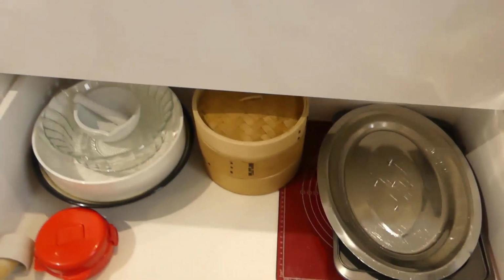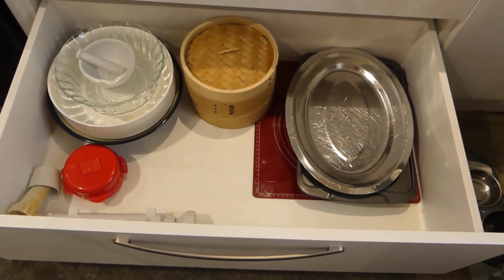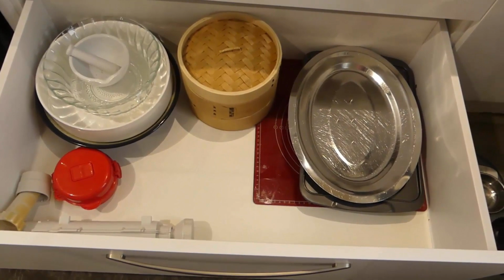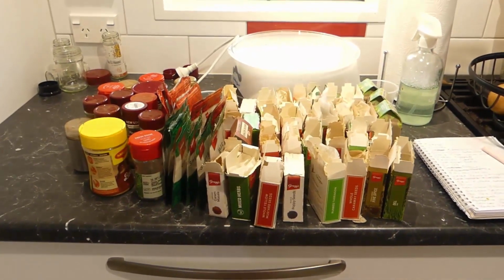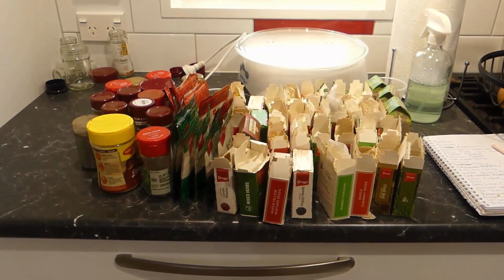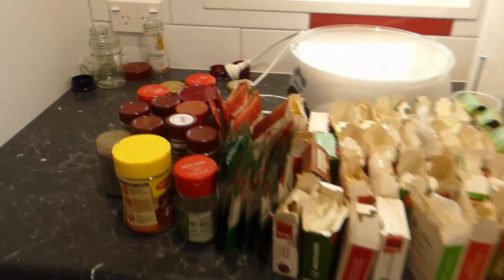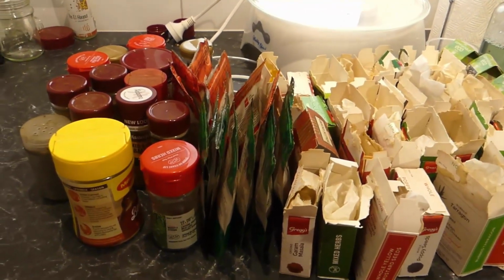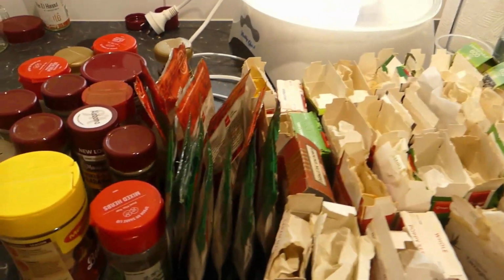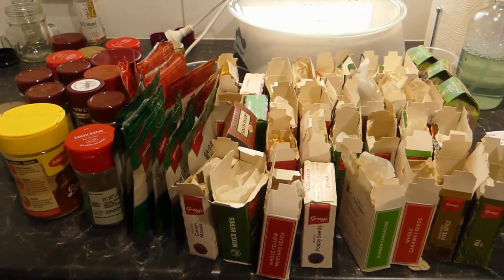So, that is the drawer that I've just finished. I actually have to step back this summer. This is how much I'm getting rid of. There's a lot of double ups in there, and a lot of them were out of date. Some were even completely unopened. On the upside, spice jars that I can wash and reuse. But all these packets and boxes are all out of date spices.